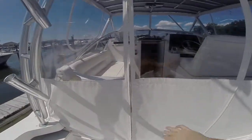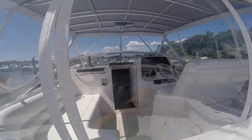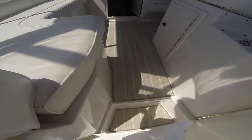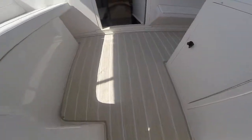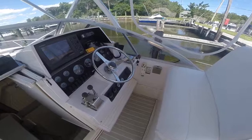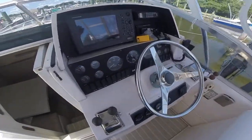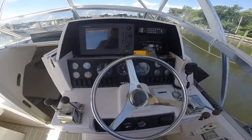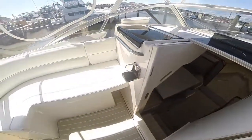Let's go take a peek inside. You can see the glass is crystal clear, brand new. New teak, synthetic teak flooring. All the upholstery is brand new also.